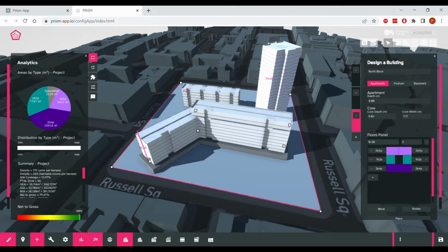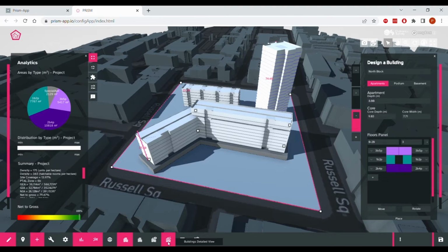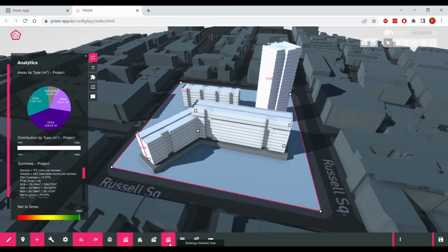And you can see on the left-hand side, we have an analytics panel, which is updating against the metrics. So whether that's the apartment type or other metrics around square meterage or the type of system that you're using. And you can really drill into the detail of the design as well. So it's not just a kind of block model. Actually, we have very detailed information that sits behind this.